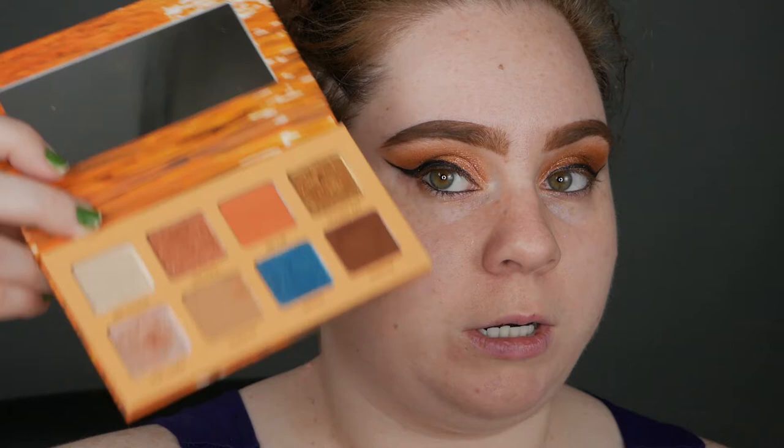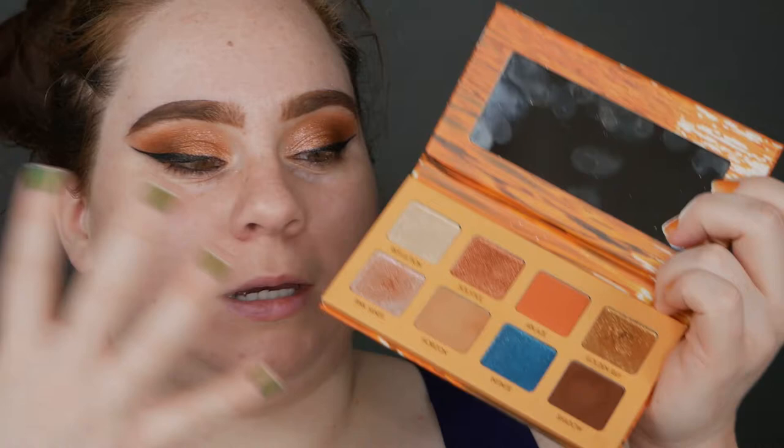If you're looking for a really nice, simple, neutral summer palette and you don't have one, and you like to travel to beaches or anything else, like if you're traveling to a beach and doing a date night, this palette screams that because of the more glamorous look to it. So yeah, I really like it. If you like warm palettes too, this would definitely be good.